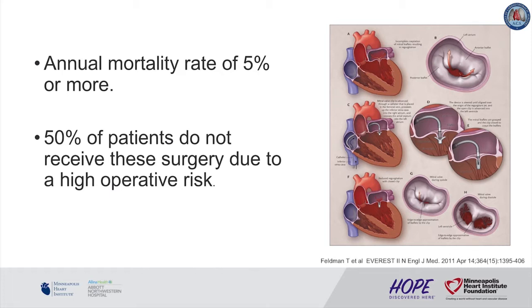It was first done in 2003, and subsequently it was approved for commercial use in Europe in 2008 and in the United States in 2013. Since then, it's estimated that over 100,000 MitraClip interventions have been performed worldwide.